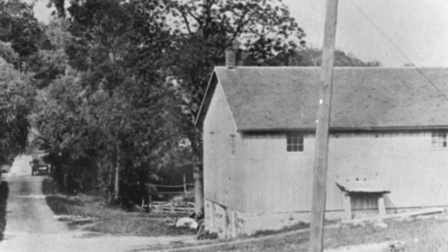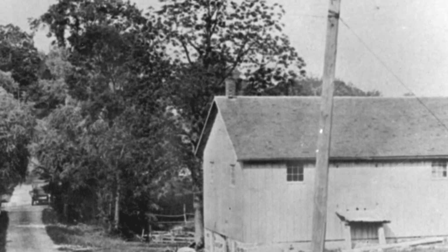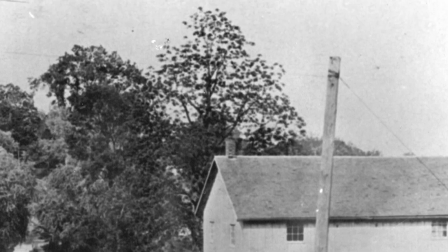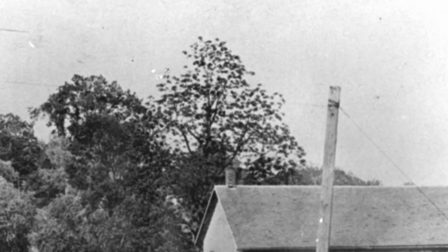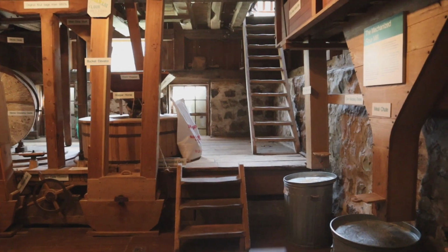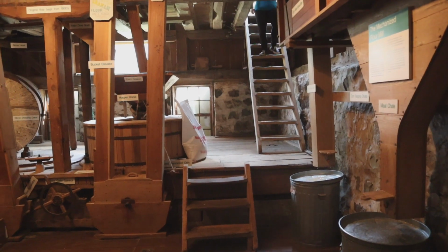If we could go back in time, say 1917, the year of the old photo, we could stand outside down in the lawn below and look up and see all the chaff and dust come flying outside. Now, let's head down to the lower portion of the mill to see the final stop for the grain and what powered the mill.